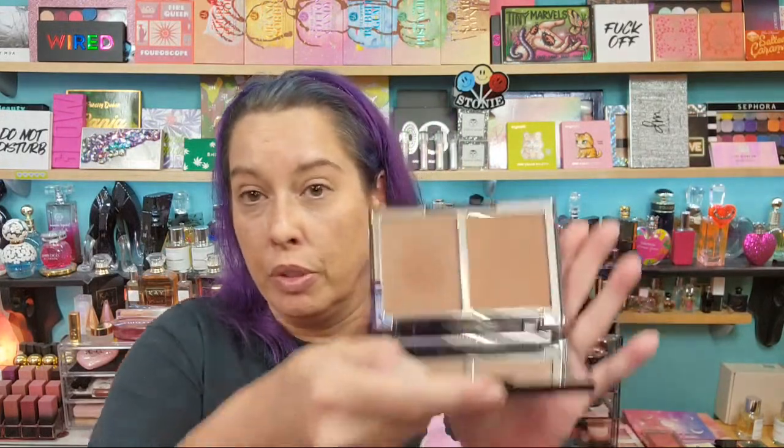Oh, this is his Bronze and Sculpt. I picked up the deepest shade, which doesn't look that deep on here, but this is the bronzing and sculpting. Beautiful palette. And then I have Coral Rose in the blush highlighter. Eventually, I'd like to own them all. I do have some of his lip liners, one black kohl liner. His waterproof mascara is really nice.